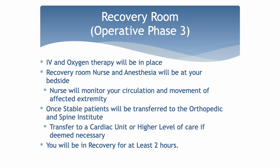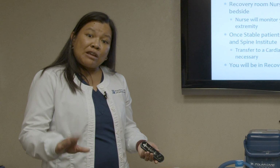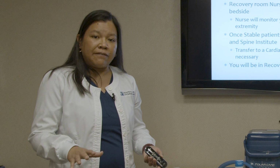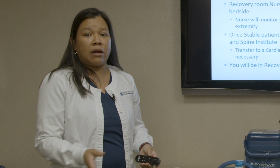So now we're on to the recovery room. You're going to have IV, you're going to have oxygen in place if needed, you're going to have a recovery room nurse, and anesthesia will be available at your bedside. So the nurse is going to monitor that extremity you had surgery on. So they may ask you, can you wiggle your toes? Can you feel this? They're going to be checking the warmness of it. And that is all with circulation to make sure blood is flowing all throughout the body.